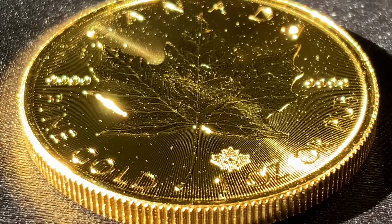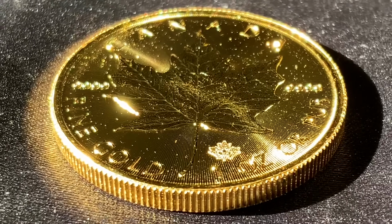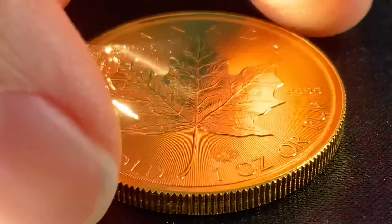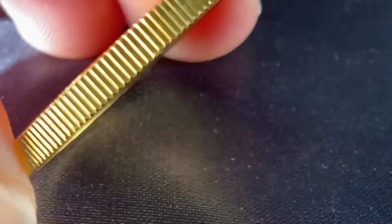Now, one other way it remains unique among other coins out there is its thickness and its size. It is measurably 30 millimeters in diameter, which means to get an ounce of gold, it has to be thicker, and that's what you see there.